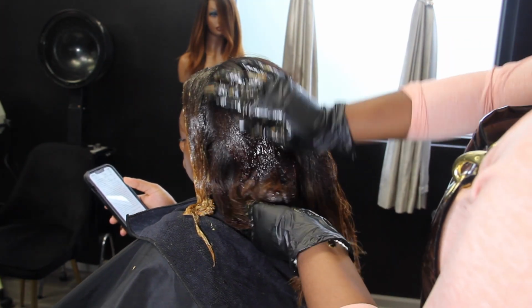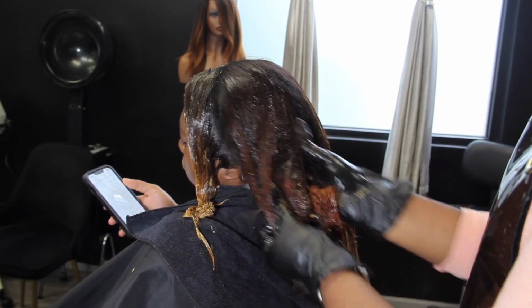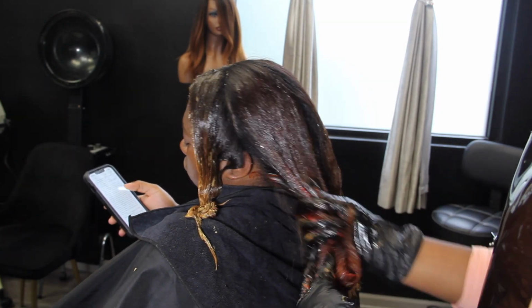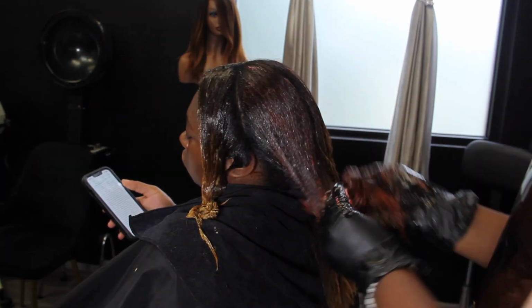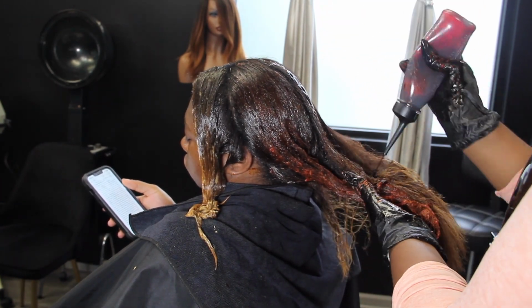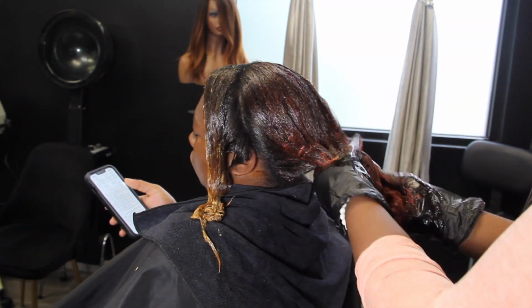Okay, and so for the back, I didn't know how that was going to turn out. I used 7C, which stands for copper, 6CR, which stands for copper red, and 1 ounce of gloss solution. Well, 3 ounces actually, so 1.5 of that. 3 ounces of the color and then 3 ounces of the gloss solution. So that is what we did.